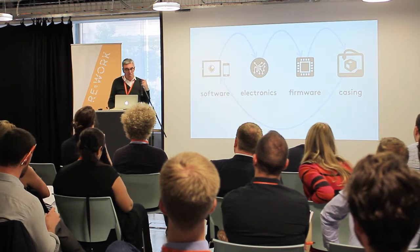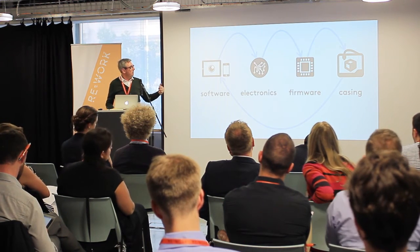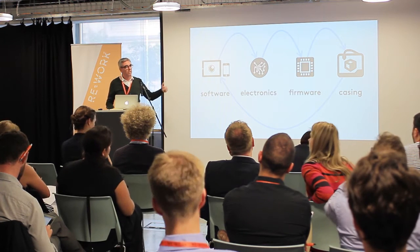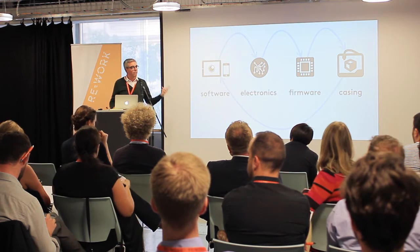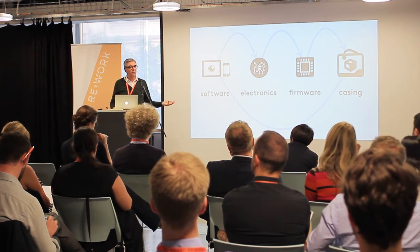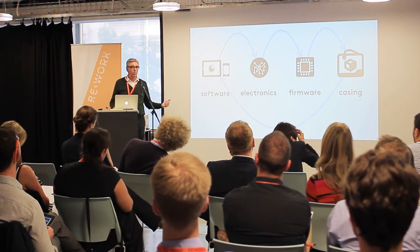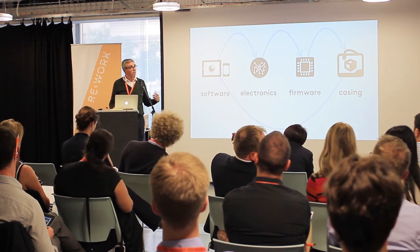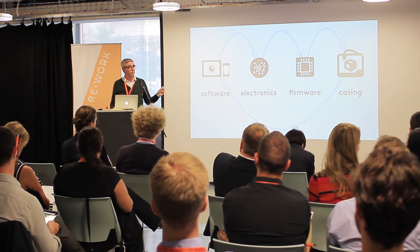It was partly because we wanted to understand the development cycles and the prototyping cycles of learning, making, testing, of software and electronics and firmware and the hardware casing, the industrial design. It's a very tricky thing to do. Software is really quick and dirty and easy. Electronics you can breadboard and mess about with Arduino, so it's really changing. What made the big difference for us was Arduino.